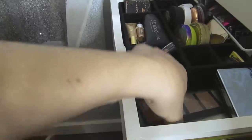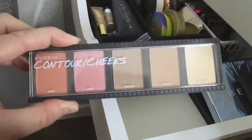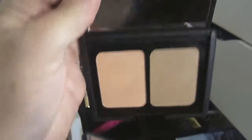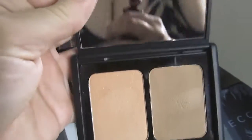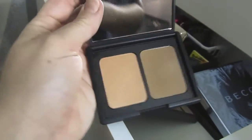And then this was the cheek palette that came with that Smashbox set. I really like the contour in here. It's a very good contour. And then I have this e.l.f. palette. This e.l.f. palette has a blush. It doesn't look right on camera, but it has a blush and a bronzer.